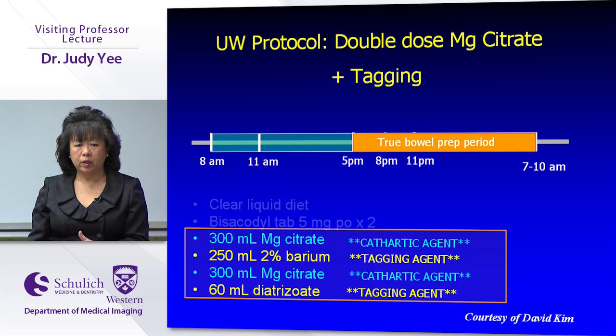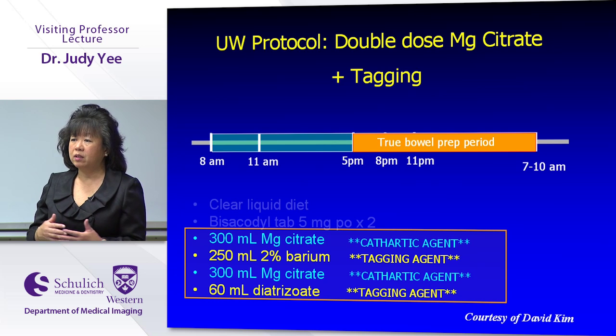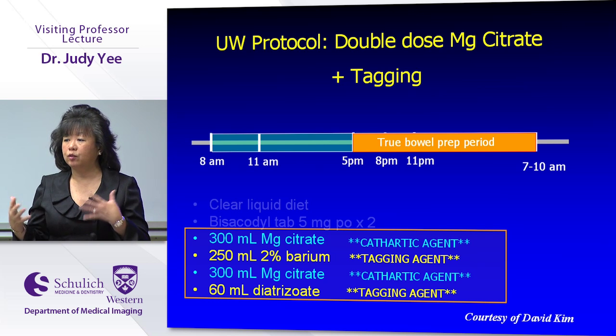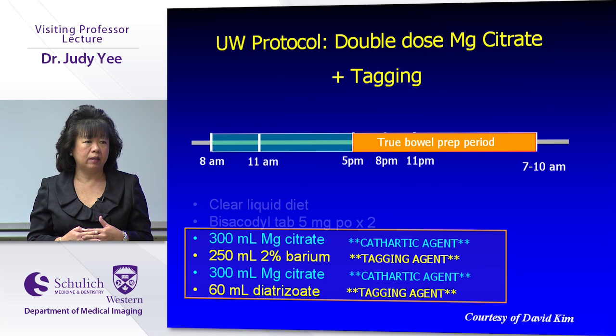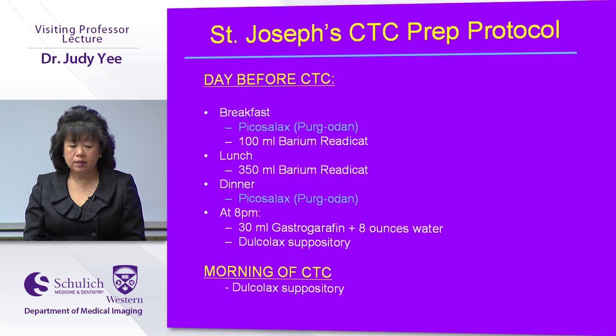All the way into the morning. We have tried this at our site, and it's kind of tough, especially again in older patients, because they tend to be up pretty much all night dealing with the prep and the restroom. And I think the Akron CTC protocol is a bit more acceptable and doable for the elderly patients.